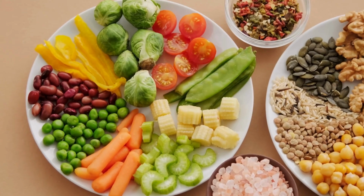Number 3, eat more fiber. Aim for 25 grams or more daily. Fiber keeps blood sugar steady, improves digestion, and reduces inflammation. It's also key for hormonal detox. Think cruciferous veggies, flax seeds, berries, lentils, and oats. A good quality protein bar can also help with your fiber intake.